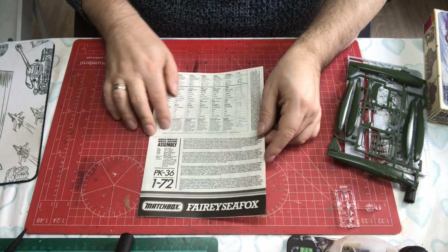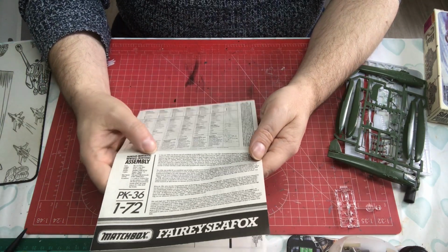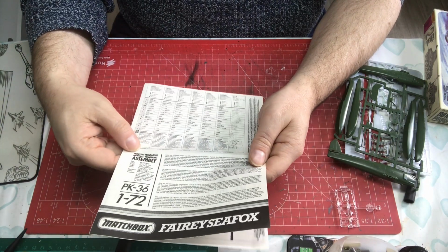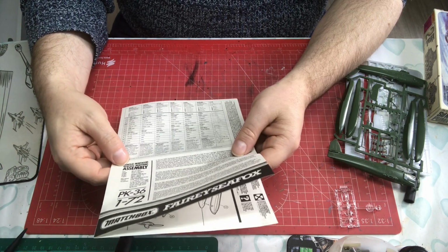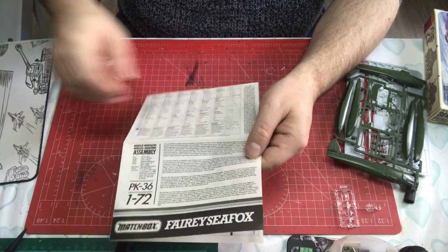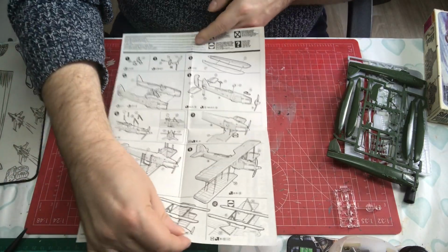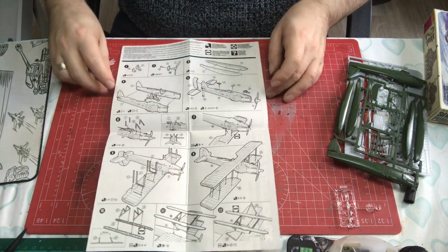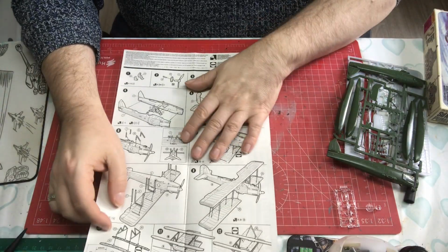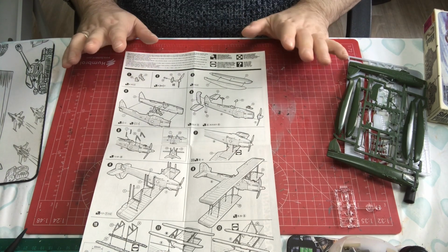So yeah, and then we have a little bit of history in several languages, and specification of the aircraft, some technical details. And then we open it up, and there's our build instructions, which is not quite all of it. So let's have a look. These are nice and clear, just how I remember them.